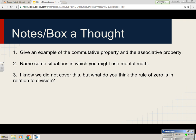And for 3, I know we didn't cover this, but what do you think the rule of 0 is in relation to division? I know I said that only Chuck Norris can divide by 0, but can you divide by 0? What is the rule of it? See if you know. So give me the answers to 1, 2, and 3 before moving on.